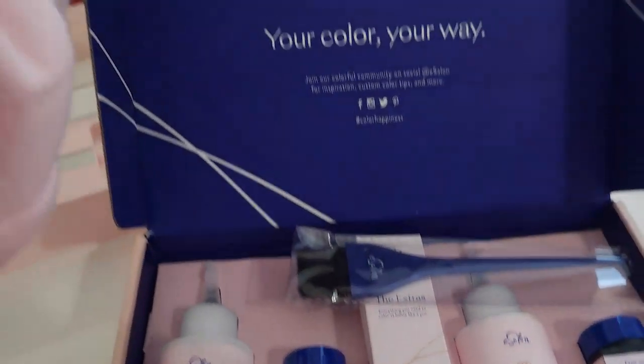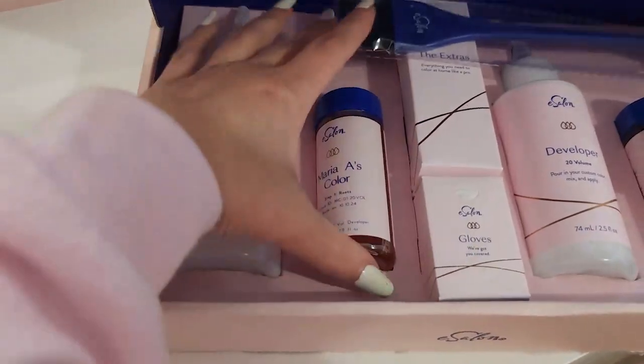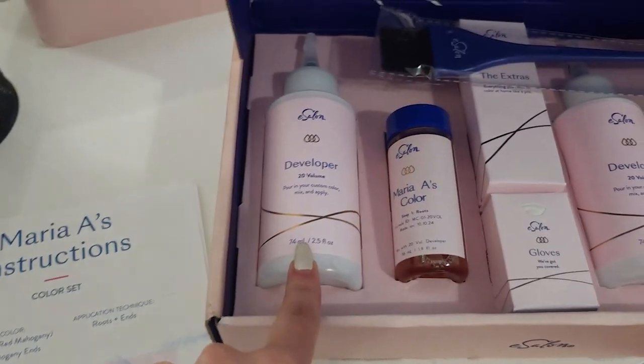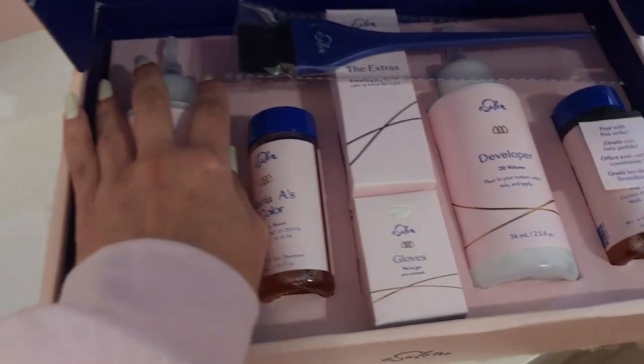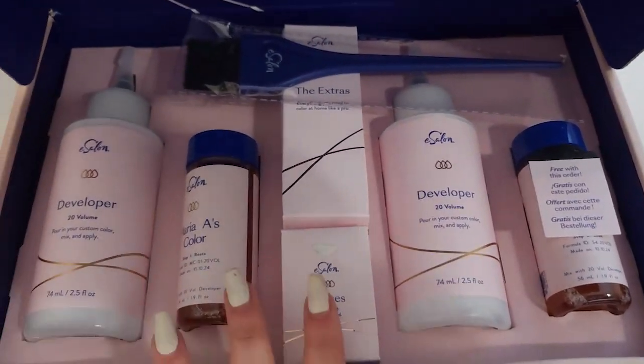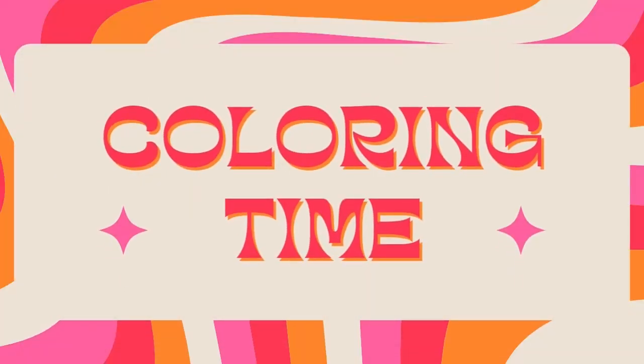Let me showcase here. So this is the box that it came out with, and here are the hair dyes. It is like a liquid, and then you pour the liquid into this developer. You shake it up, and then you can just put that all over your hair. And without further ado, I'm gonna start dyeing my hair.